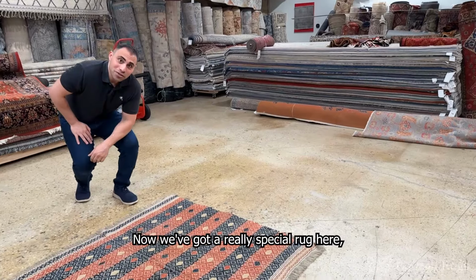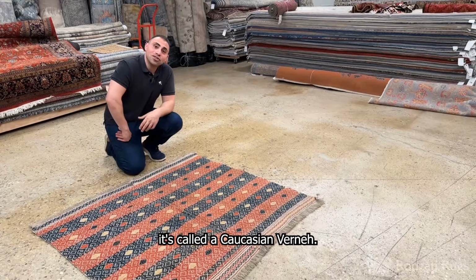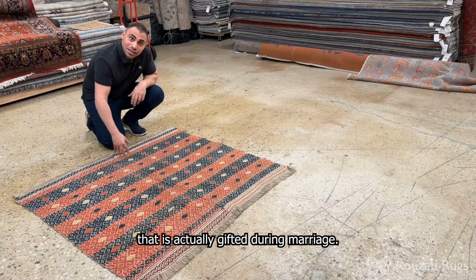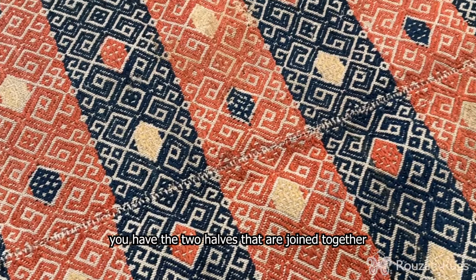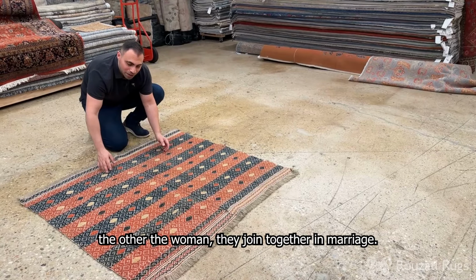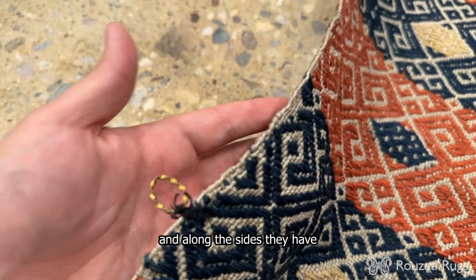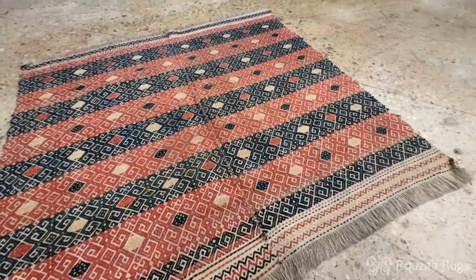Now we've got a really special rug here. This is a unique type of Bohemian rug. It's called a Caucasian vernet. It's of a sumac weave, more of a flat weave, and this is a rug that is actually gifted during marriage. So as you can see, you have the two halves that are joined together and stitched right here in the center. One side is supposed to represent the man, the other the woman. They join together in marriage, and these rugs are generally kept well because they are gifts, and along the sides they have these loops here so they can be hung on walls.